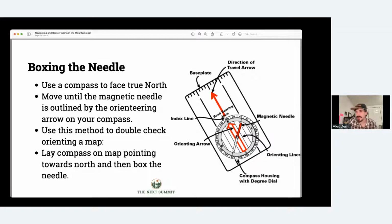However, once you think you have it right, then it's a good idea to take out your compass and lie it so that north, the orienteering arrow, is pointing north. And then all you have to do again is box the arrow. And if you had it correct, the arrow should already be boxed when you place it down. The arrow on the base plate and the actual magnetic north should be aligning. That shows that your map is pointing in the right direction.